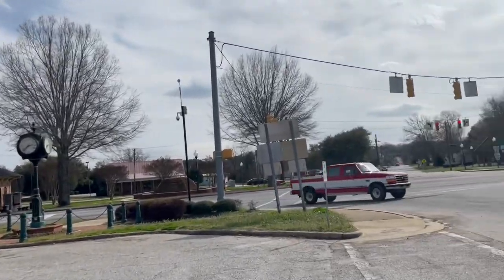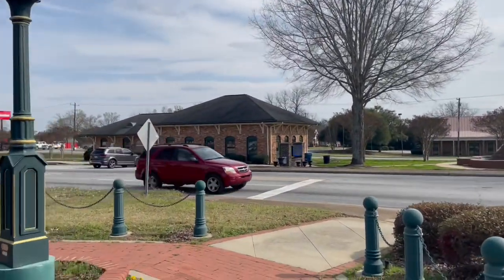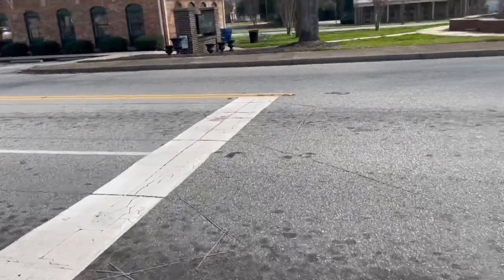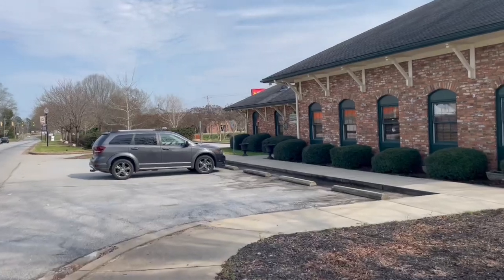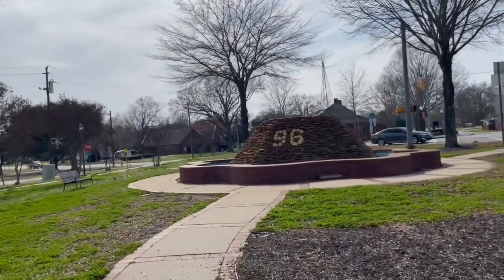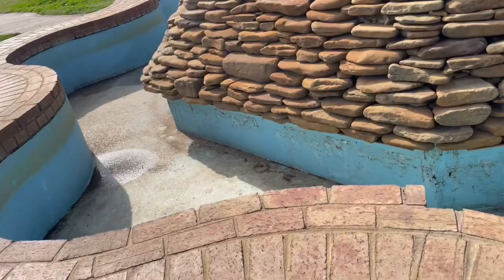There's an old train station. Looks like a train station that's made into a museum over there. It's called 96 as well. Check it out. Walk across the street here. Give me a minute. Town 96. There's a small park over here. There's an arrangement of stones. It says 96. All dried up. Look, it used to be a water fountain at one time.